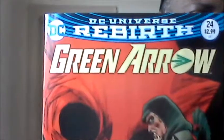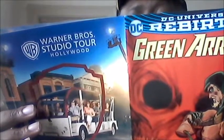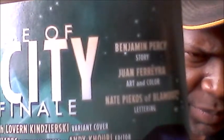Okay, from one Archer to another. This is Green Arrow #24, cover by Mark Grell, and the credits are Benjamin Percy on story, and Juan Faria, I'm going to say his name wrong, and he also does the colors.